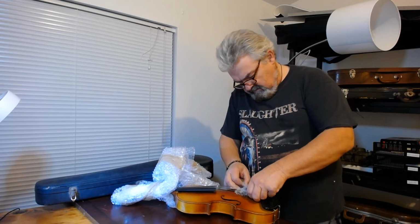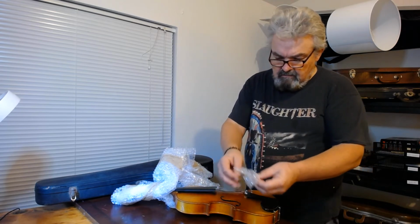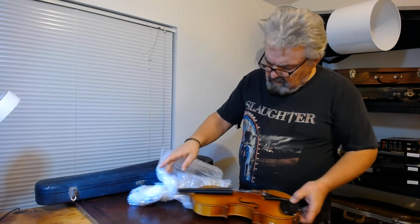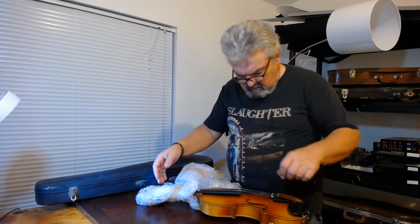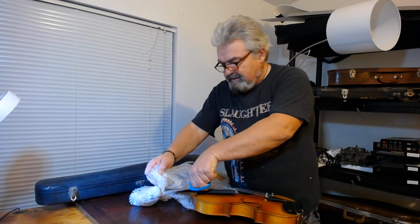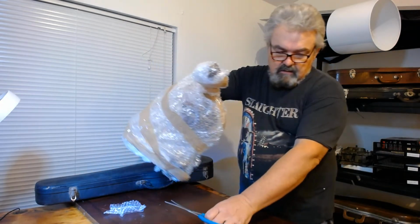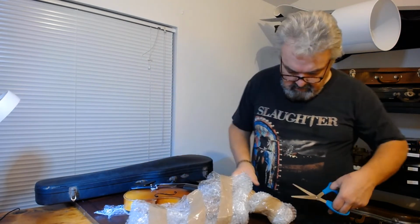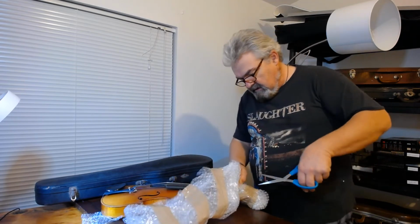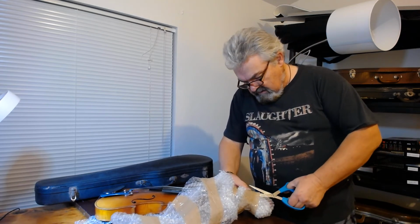But it was there for means of protecting it. So there we have a bridge. And it's not too bent, it's fairly straight. Well, the fact that the sound post is loose is a good thing. That means somebody can leave the tension off the strings. Who knows how long it's been since it was played. That's definitely what you want to do. Prevent it from being damaged by just sitting around with the strings under tension.